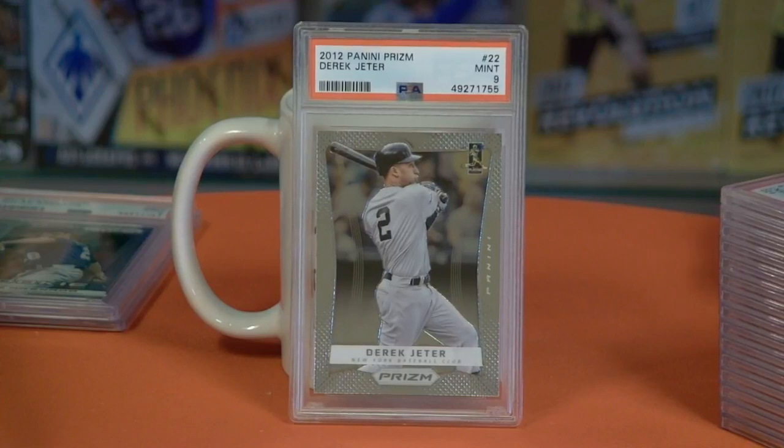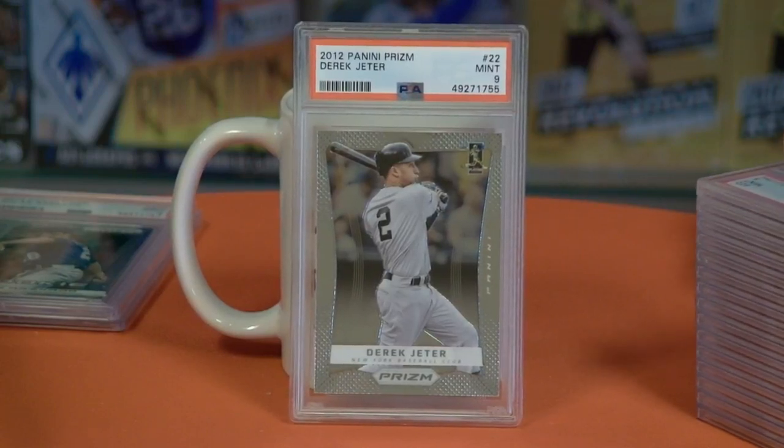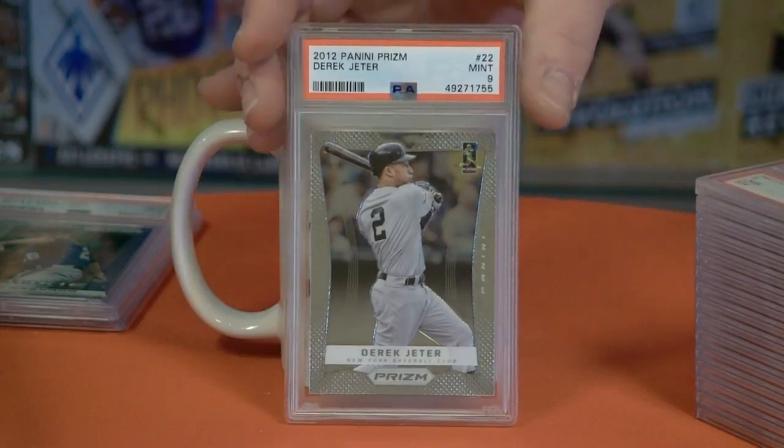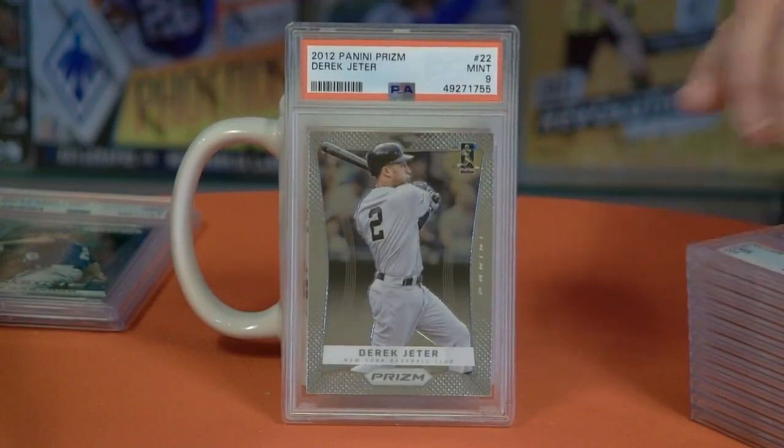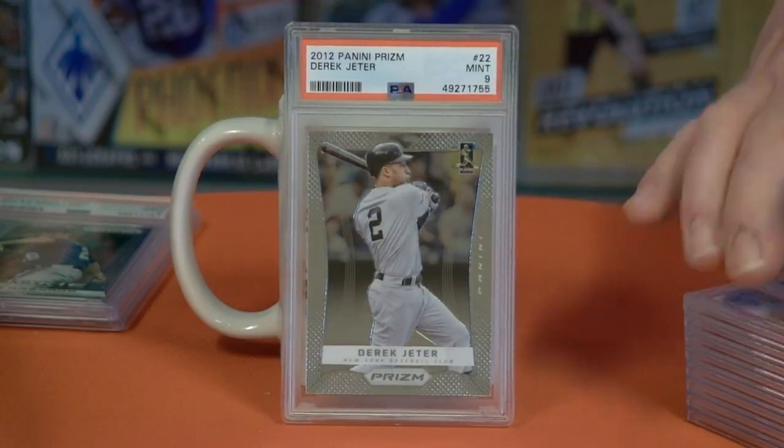2012 Prism, first Prism card. 2012 was the first year that Panini put out a baseball Prism card. That's a Mint 9. We sent in a few of those. Lots of 9s.